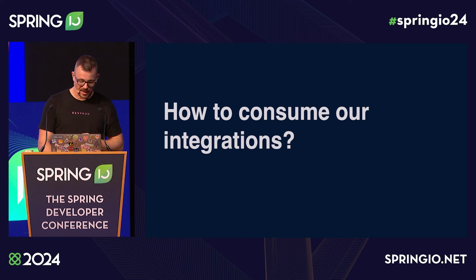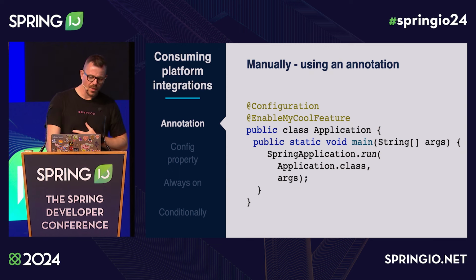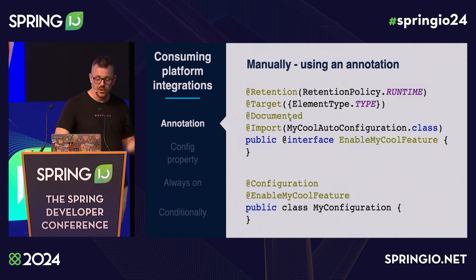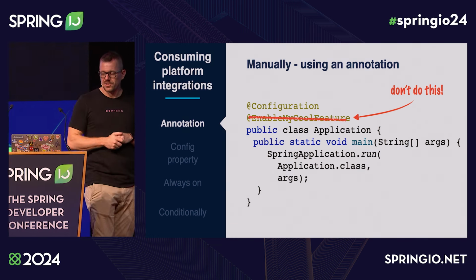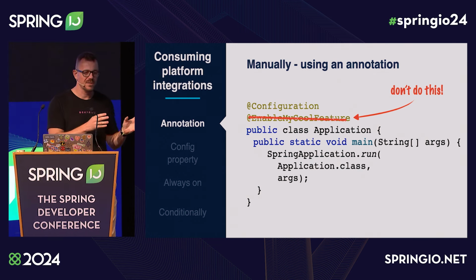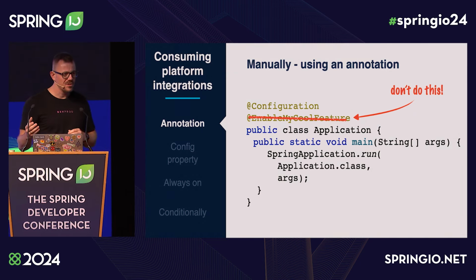I'm skipping this because it's too complicated. Probably also skipping this. Just one thing: you can enable the features, the auto configurations you build, and consume them in different ways. You can use an import annotation. You can use your own annotation, enable my cool feature, which basically is the same thing. It's just the import annotation hidden behind a different annotation. But please don't do this. Don't use enable-type annotations and then put them on the application class. This way you break the modularity of your application, because every time the application runs, even in a test, it will always enable your feature. It will always run your auto configuration, even if you don't want it to.